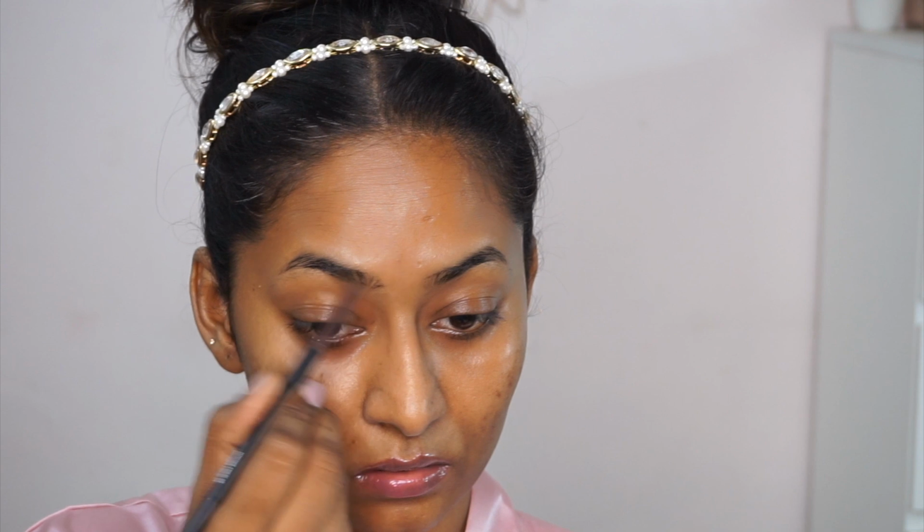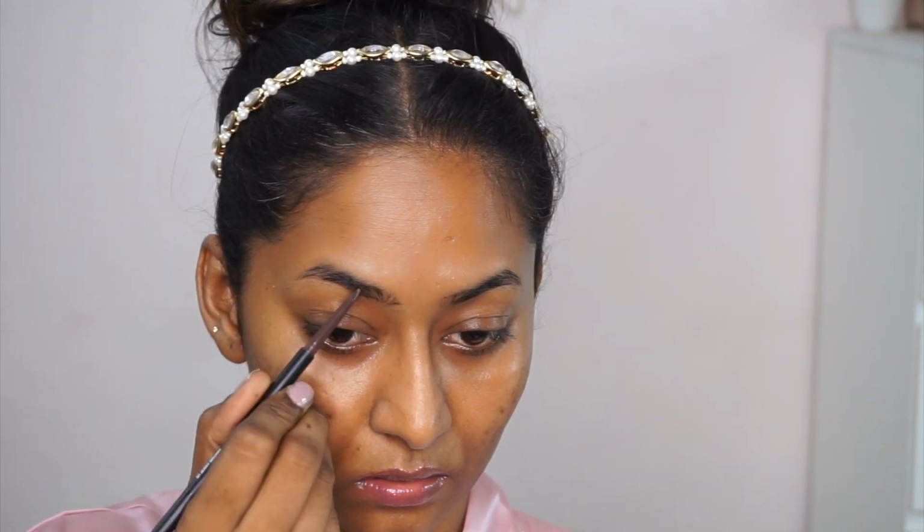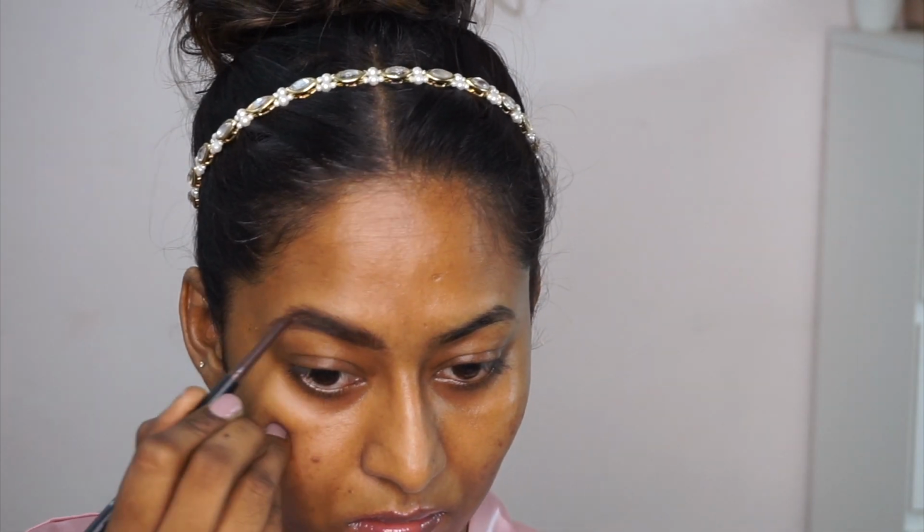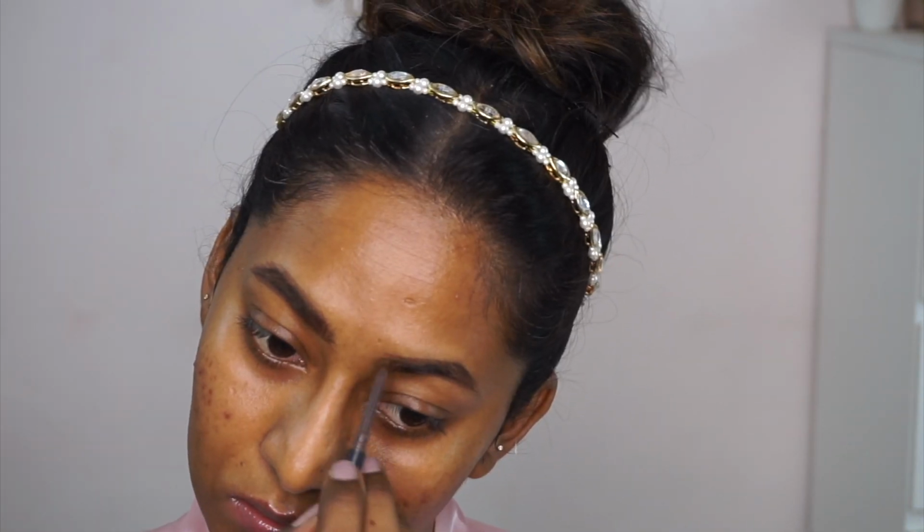Now I'm going to begin with the makeup. First, I'm going to take the Sugar Cosmetics Micro Brow Definer in the shade Jerry Brown, and I'm going to keep the eyebrows super feathery and bushy because Deepika has super bushy and thick and feathery looking eyebrows. So I'm going to create hair-like strokes all over the eyebrows and keep it super thick.